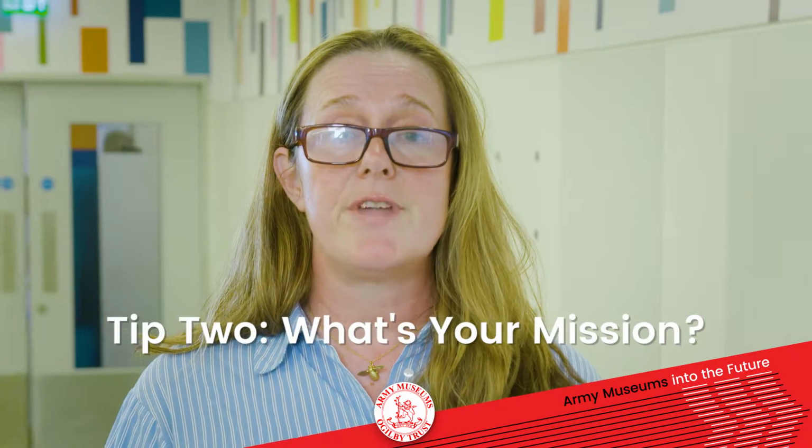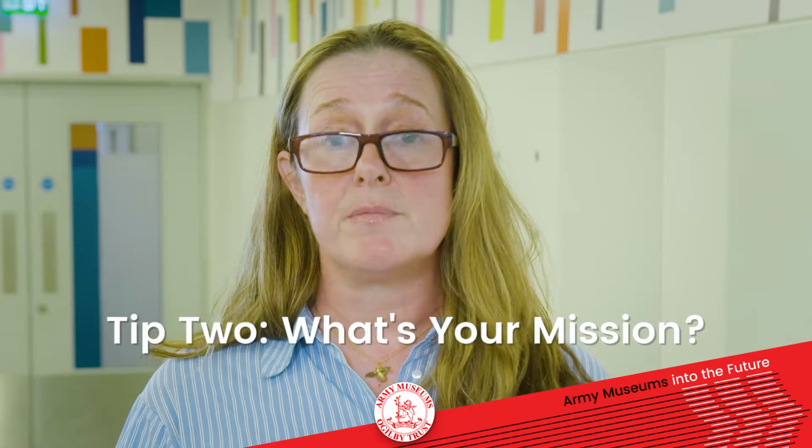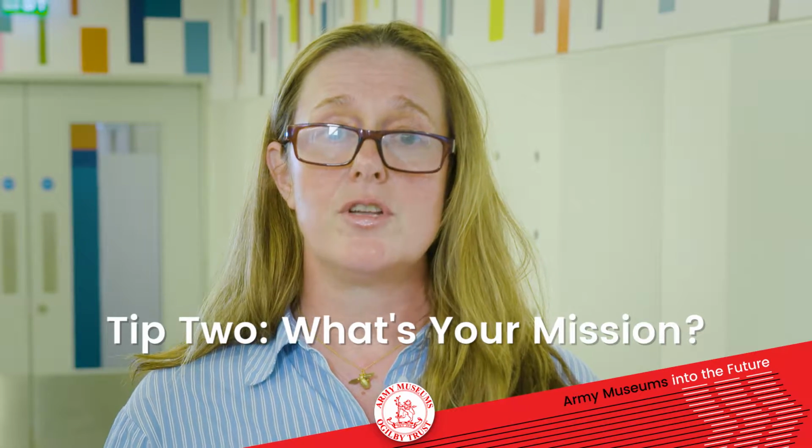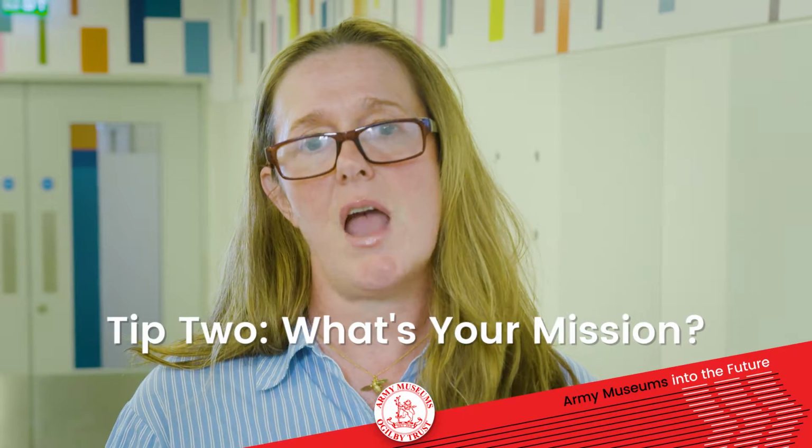Top tip 2 is don't chase funds if they don't align with your museum's mission, because you will end up wasting more time and money and effort on chasing a pot of funds that actually aren't going to help your museum achieve what it needs to achieve.